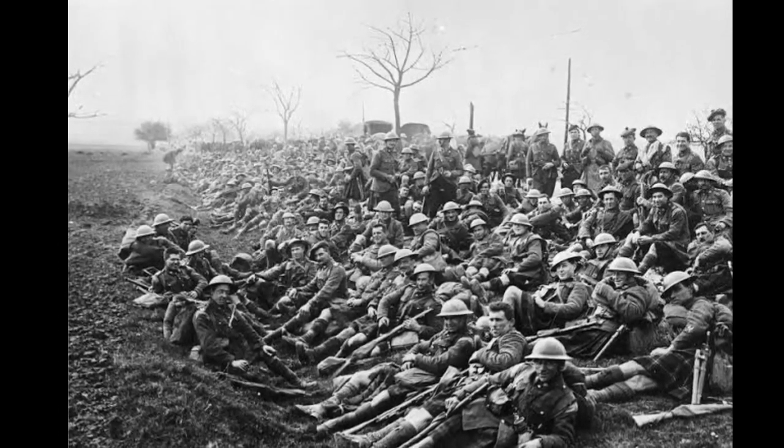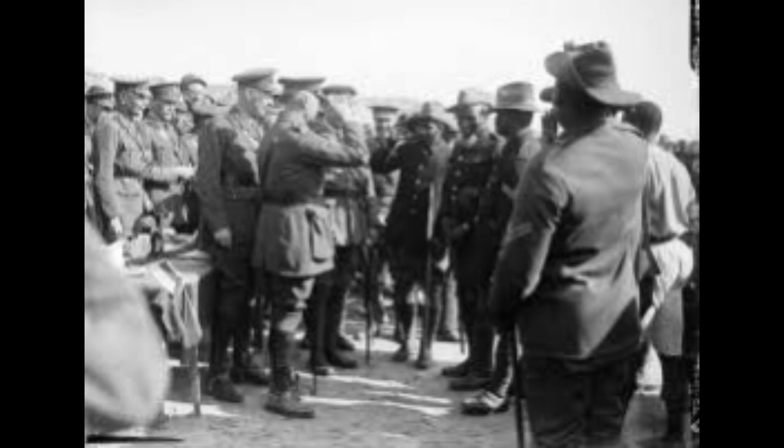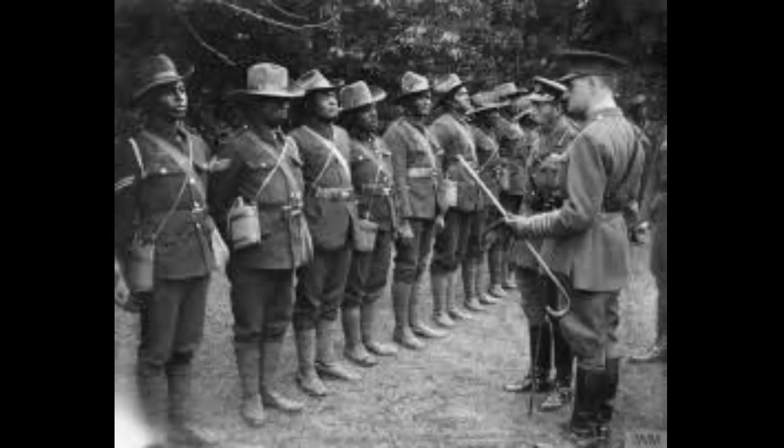South Africa's participation in World War I was a pivotal moment in its history, with lasting political, social, and economic consequences. The nation's contributions to the war effort, particularly in the East African Campaign, demonstrated its commitment to the Allied cause. The war also played a role in shaping South Africa's identity and politics in the turbulent decades that followed, ultimately leaving a profound mark on the nation.